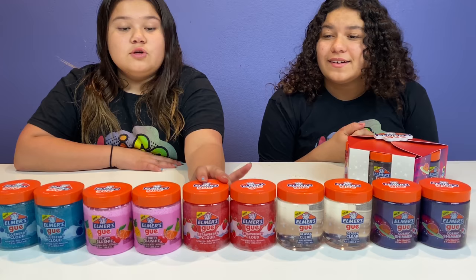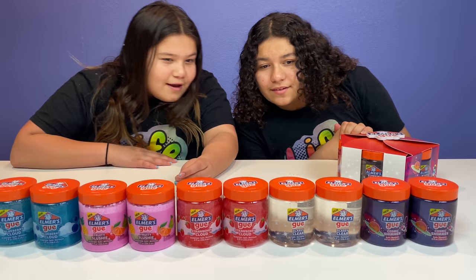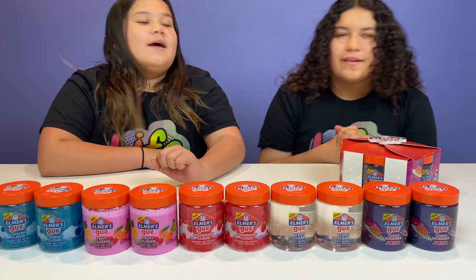So there's five new goos. There's blueberry cloud. Oh yes, I love cloud slime. Fruity slushy. That's gonna smell amazing. And there's also a strawberry cloud. Yes, another cloud slime. I love cloud slime. A glassy clear. That is clear. I know, right? Like, it's like a window. Okay, and there's cosmic shimmer. That's like a galaxy slime.